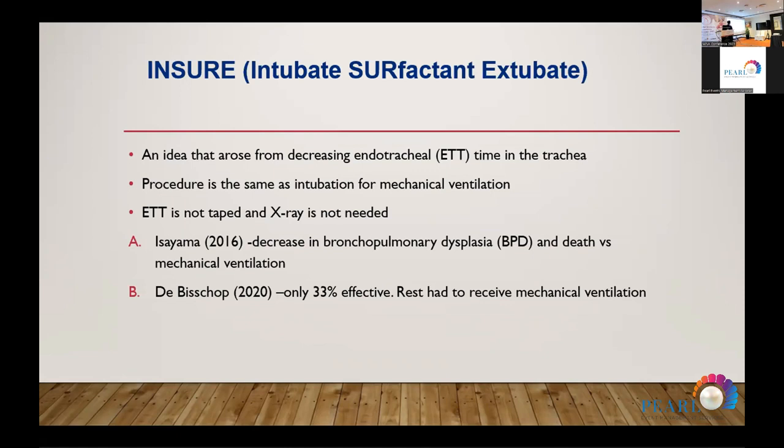The study from Isayama in 2016 did show that we actually decrease the risk of bronchopulmonary dysplasia and death when compared to intubating and staying on mechanical ventilation, okay? However, Bishop in 2020 shows that this is only 33% effective. That means for 1 out of 3 babies that you do this for, it actually works. The rest had to stay intubated and on mechanical ventilation.